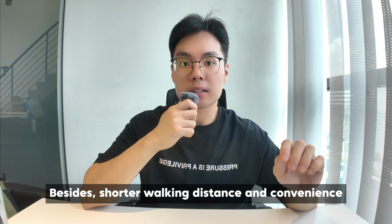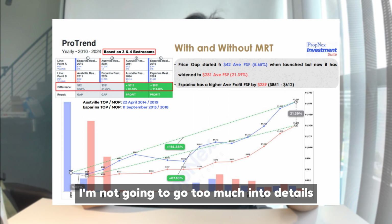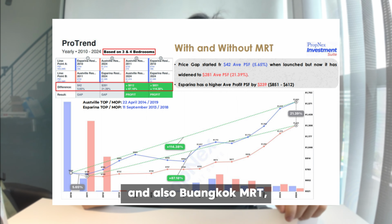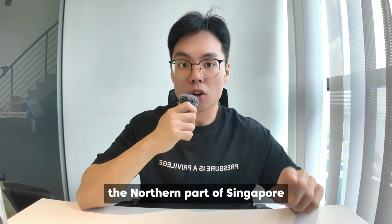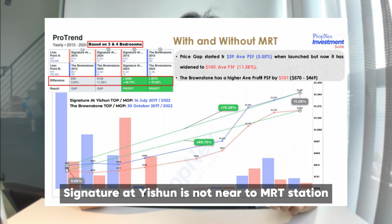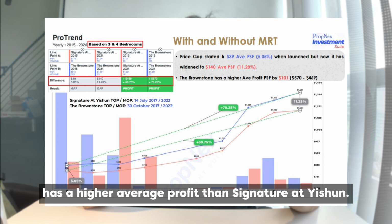Besides shorter walking distance and convenience, here are some of the case studies done on ECs that are near to MRT stations. Let's have a look at their performance over the years. I'm not going to go too much into details, but based on this chart, we can see that Esparina Residences, being near to Sengkang Grand Mall and also Buangkok MRT, has outperformed Oasis Ville by almost 20%. The next example is in the northern part of Singapore, Signature at Yishun versus Brownstone EC. Both of them are in Canberra. Signature at Yishun is not near to an MRT station, whereas Brownstone EC is just right beside an MRT station. Over the years, we can see that Brownstone EC has a higher average profit than Signature at Yishun.